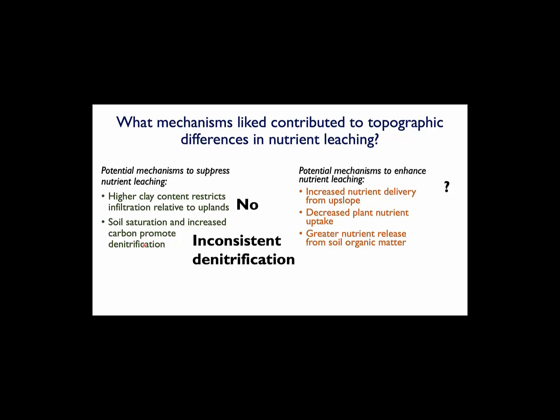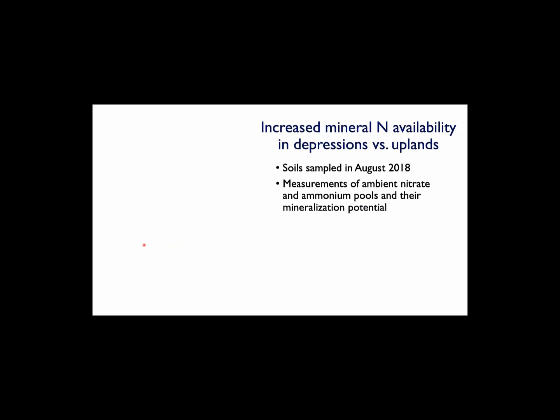So what about the other side of the coin, right? Do we have evidence for actual increases in nutrient availability in depressions versus uplands? So to get at this, we did some relatively comprehensive soil sampling at peak growing season in 2018 across a number of these gradients that I showed you earlier, and just extracting soils to measure ammonium and nitrate and the mineralization potential of those soils, right? How much ammonium and nitrate can they release by microbial processes?